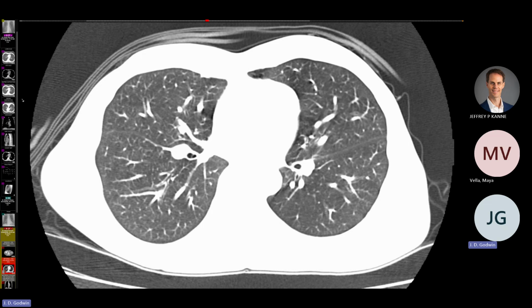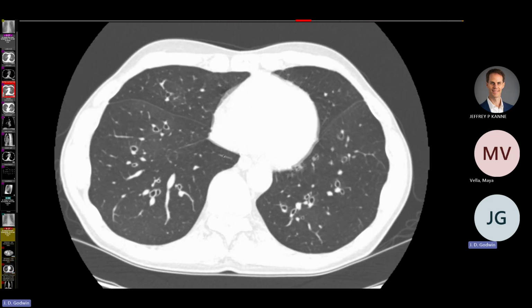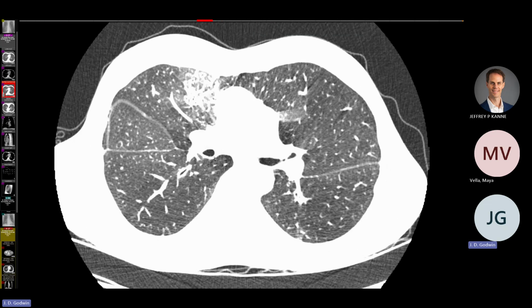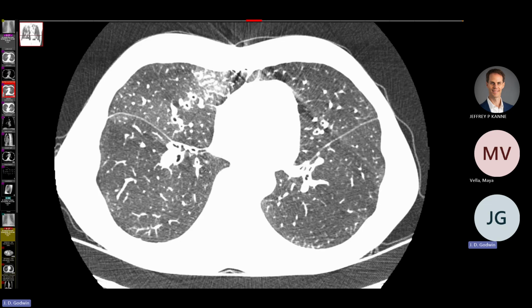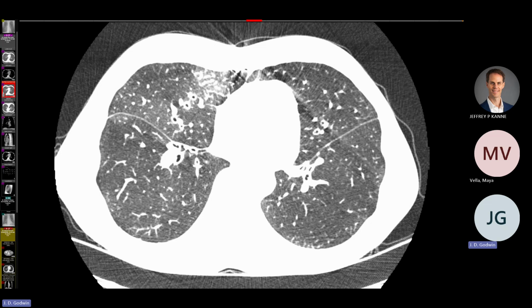And let's see, this is expiration here. So I think I will be able to show you the air trapping here with this. Along with air trapping, which involves the small airways, there's often central bronchial wall thickening and bronchiectasis that usually develops afterwards. And I'm sorry I don't have more convincing imaging, but this case from several years ago, which I think was shown in an earlier conference, had the same syndrome that was presented 3 weeks ago.